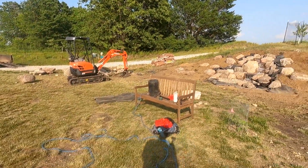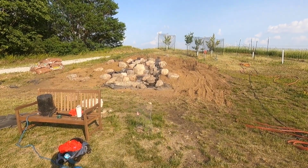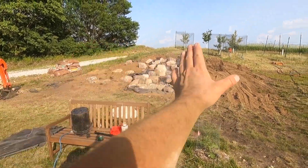I'm calling it quits, day two. We're done. Sid already left me. He said he had enough. Water's running and it looks pretty good. I'm also a little biased, but you know. Obviously, we're a little rock heavy on this side compared to that side.